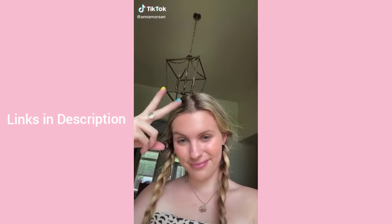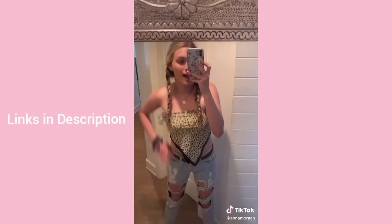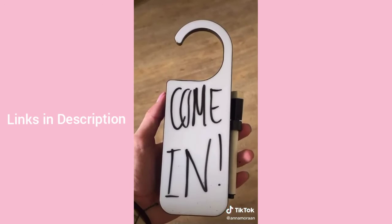Random things I got off Amazon, Part 26. These jeans that are definitely Urban Outfitters dupes. I love how distressed they are, and they're only $25. One is perfect for if you have roommates or siblings. It's a whiteboard and you can write anything on it and hang it on your door. Really gives me Zoey 101 vibes. I wrote, "Hi, I'm sleeping."